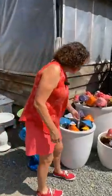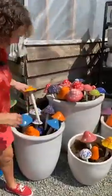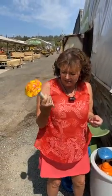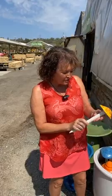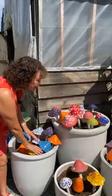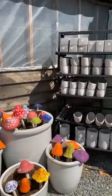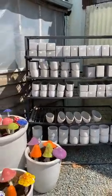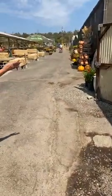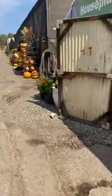And here's the famous mushrooms. Now, the deer do not eat ceramic mushrooms. These are so cool. Adds a little color to your yard. We're going to skip the house plants right now and stay outside for just a minute. Some more house plants, some bromeliads, some ferns.